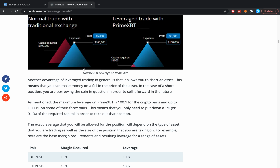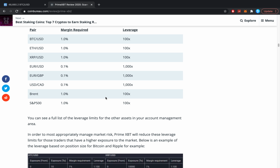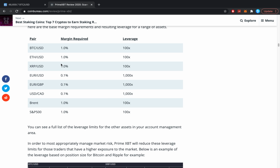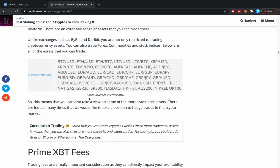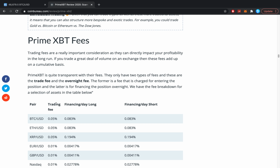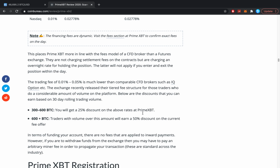And people were asking about the fees and security. I saw other people talking about it. Here's again how the leverage is working, which is pretty damn big. You can see everything about it in this review. A little bit below, you can actually see what assets they have, everything. Here are the fees. All right, the fees are low, all good. The financing fees, you can check everything out yourselves.